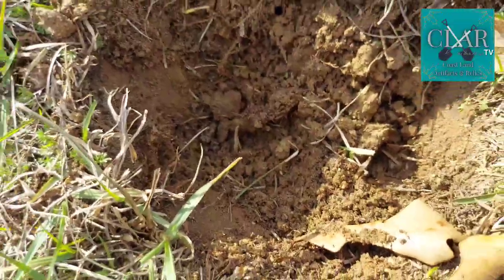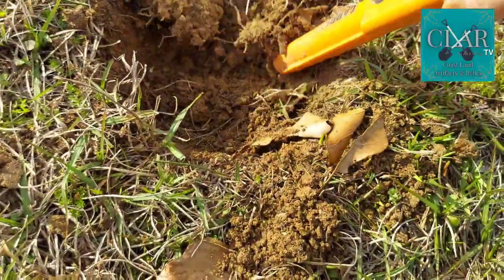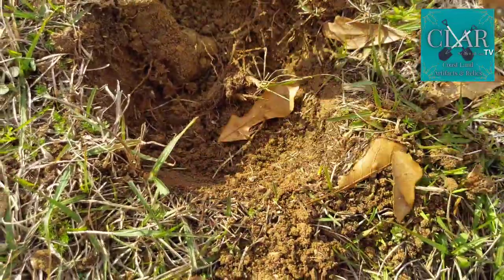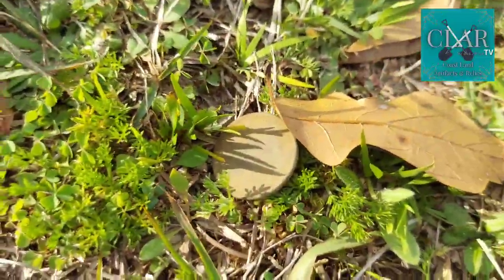I guess I need to keep swinging the detector over this hole right here and see what else we can pull out. Let's see. No wonder why that signal was so wild. Like it was solid, but it was all over the place around this hole. 75 cents richer, one hole.